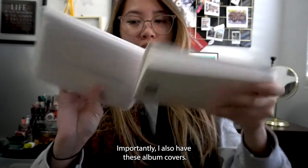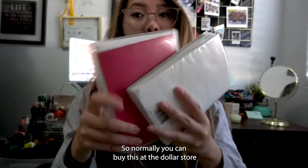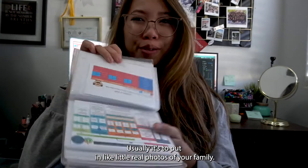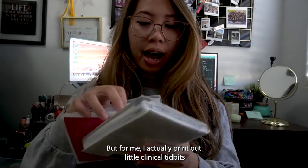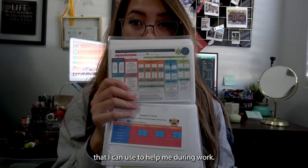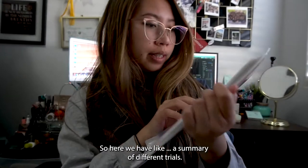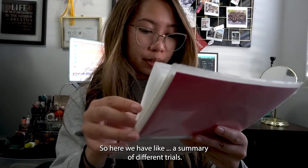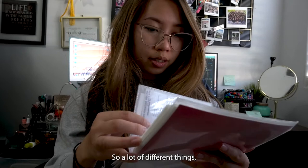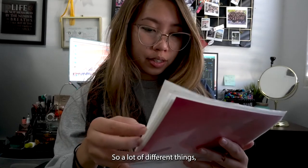Importantly, I also have these album covers. Normally you can buy these at the dollar store anywhere, usually to put in little photos of your family, but for me, I print out little clinical tidbits that I can use to help me during work. Here we have a summary of different trials, an algorithm for diabetes management. So a lot of different things.